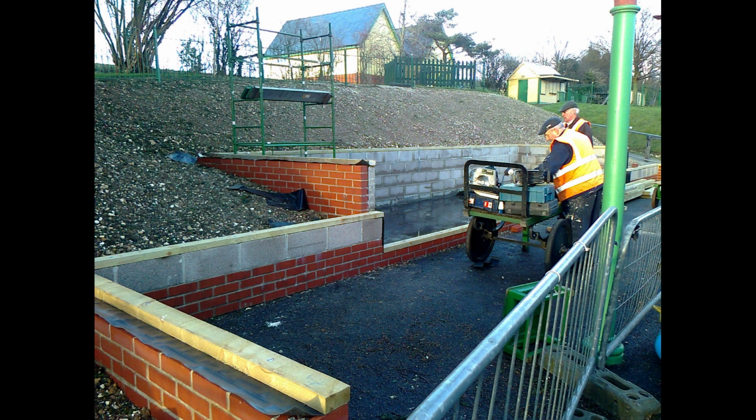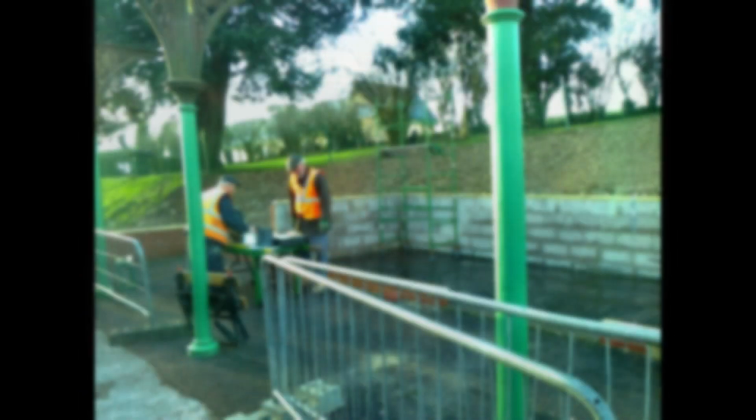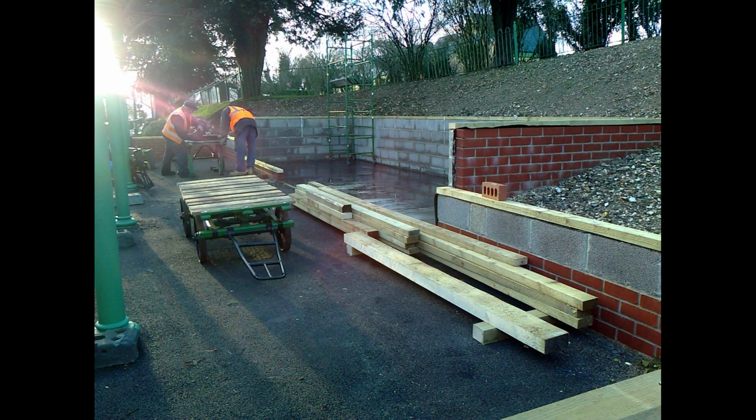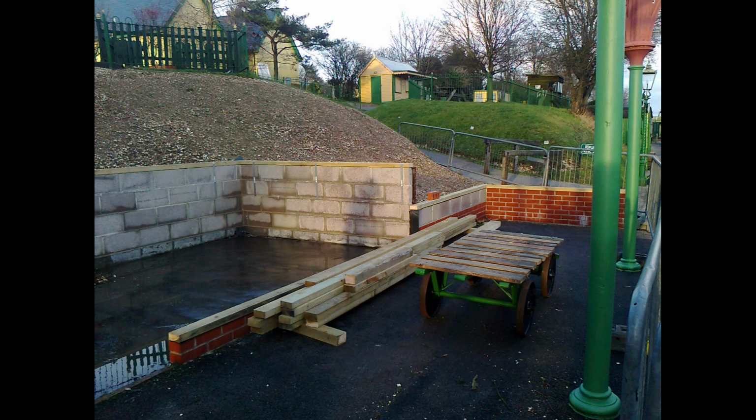The building was designed by the volunteers to be in the style of the old London and South Western Railway, to complement the station buildings on the opposite platform. The timber sleeper wall and damp-proof course were installed, again making sure that everything was straight and level.